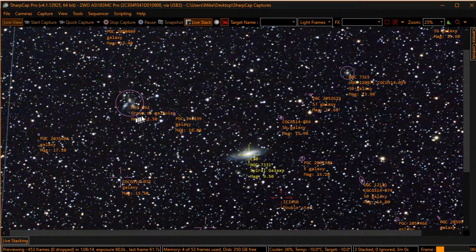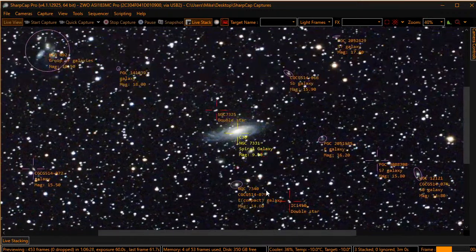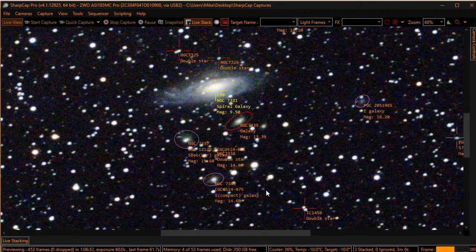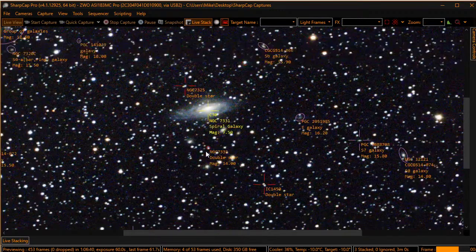And number two, the resolution of the annotation can only go so far. So it says there's a group here, and it says there's one here. But if we were to zoom in, all of a sudden more are going to start popping up, and more are going to start popping up, because then the resolution of the annotation shows up. So there are quite a lot of galaxies in here.